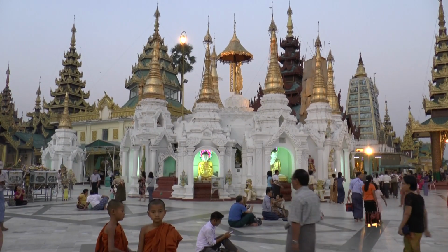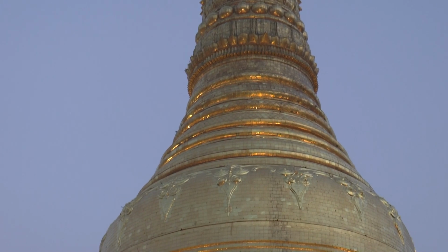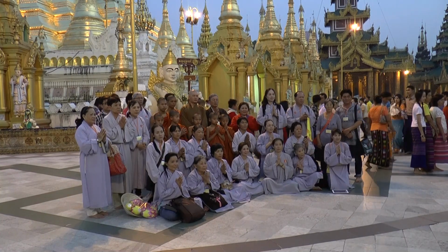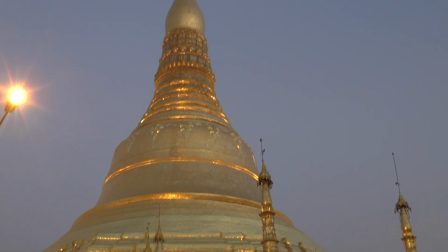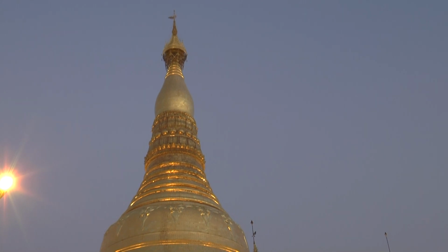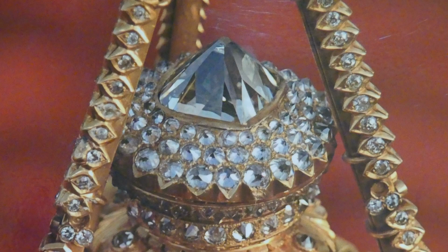As dusk falls, floodlighting is turned on. Nuns who have travelled from overseas were posing for photographs. The very top of the main stupa is encrusted with 4,531 diamonds, the largest of which weighs 72 carats.